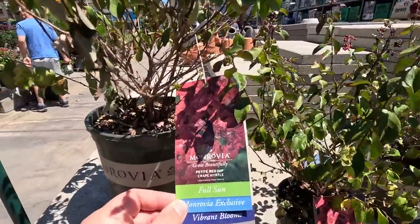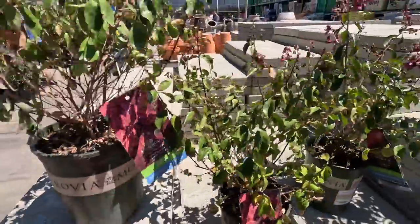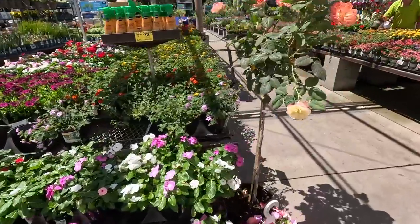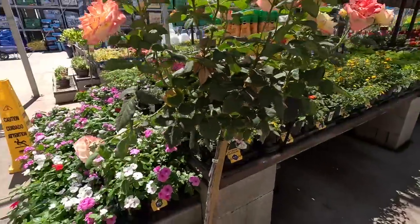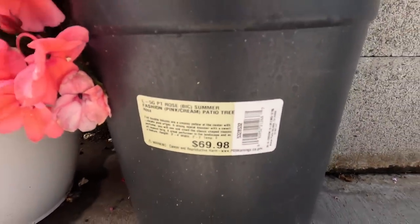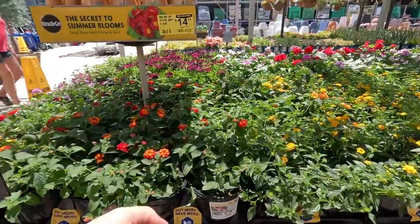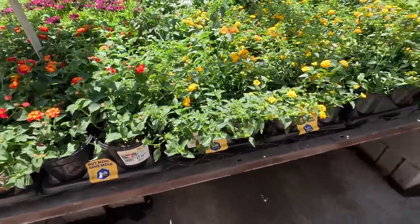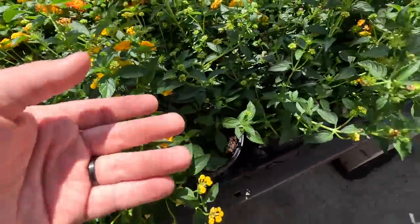Ooh. Some crepe myrtles that have aphids. $18. Crepe myrtles. Very, very sticky. This is a really pretty rose. It is $20, and it's the summer fashion pink. Some lantana, $7.48. Some yellow lantana, also $7.48.